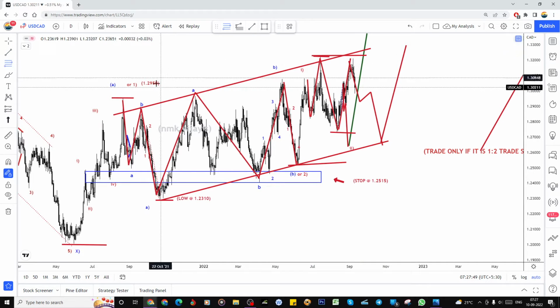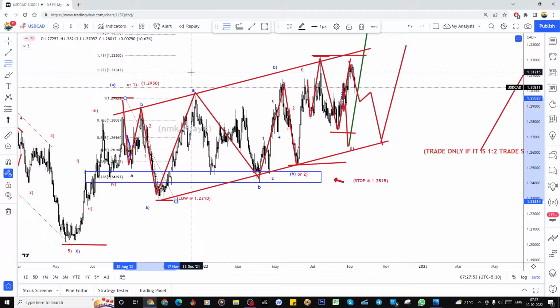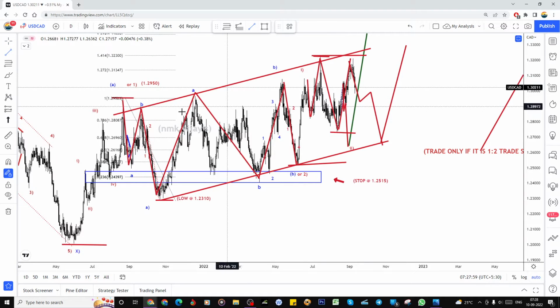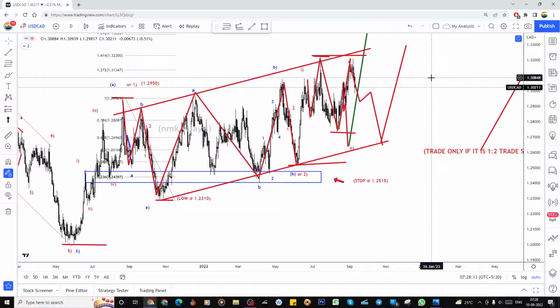And here also I will show you one more. Let's look at this. This is in the formation of the irregular flat, maybe. So this is the one A, this whole thing becomes the B, meaning I'm not so satisfied here. It's all looking like a 3-3 wave structure here. So we can't make this as a triangle like this. So I'm expecting this is the one impulsive wave.